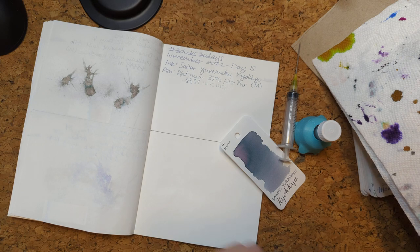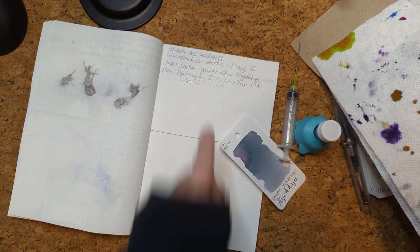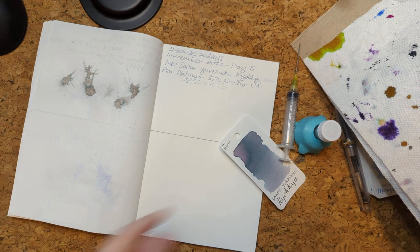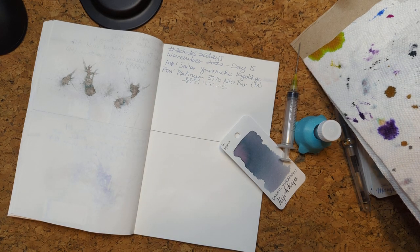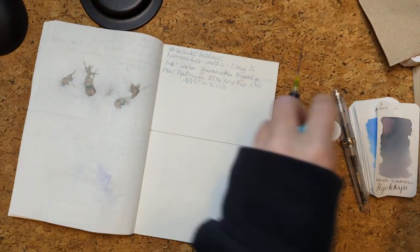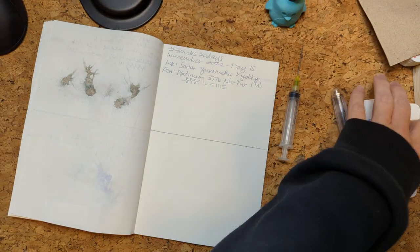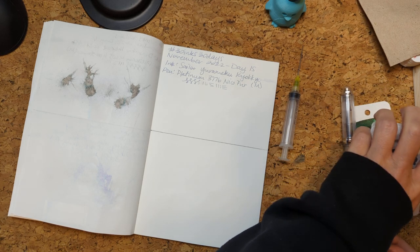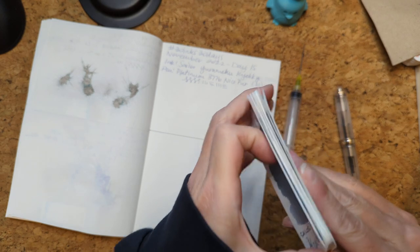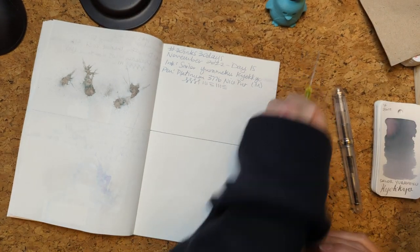Right, this is a fun ink to write with because it goes down looking blue and it dries to a sort of dusky mauve. I always called it mauve. Can I go back to that? Is that allowed? Can I just call it mauve and say that's how I'm pronouncing it? Why not? Look at all these inks we got through. Let's do a splat.